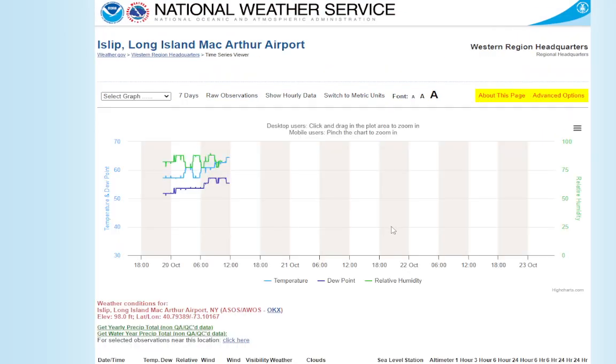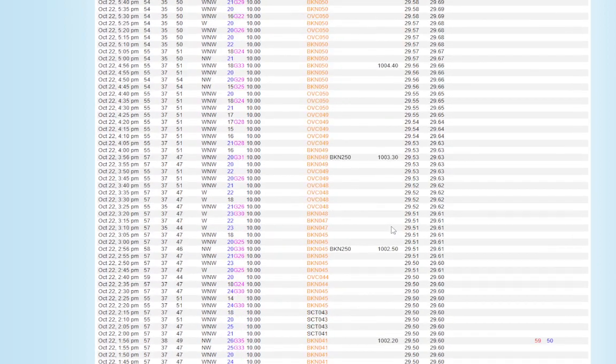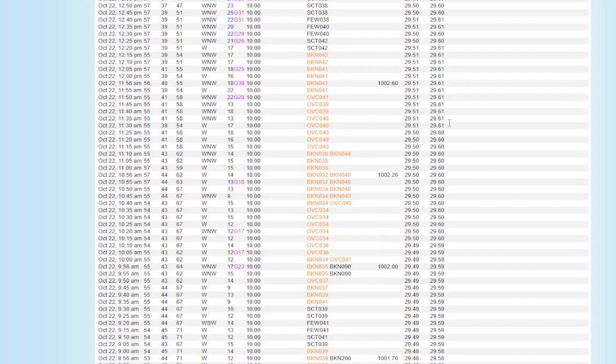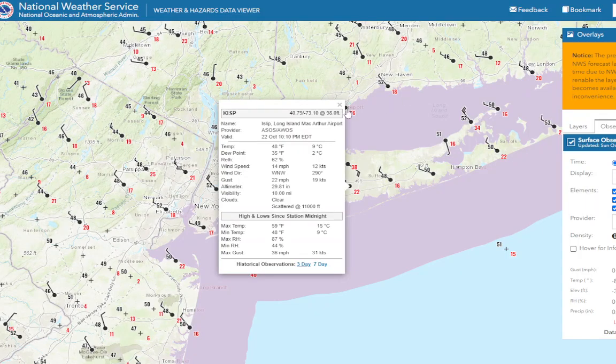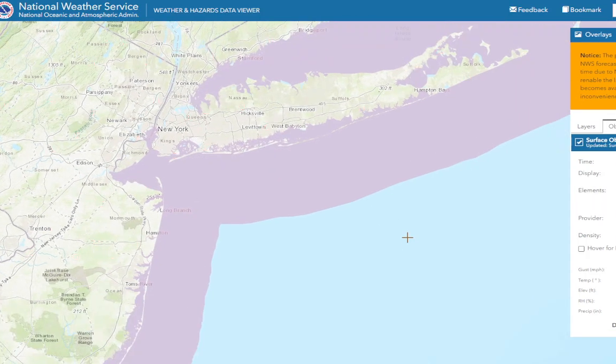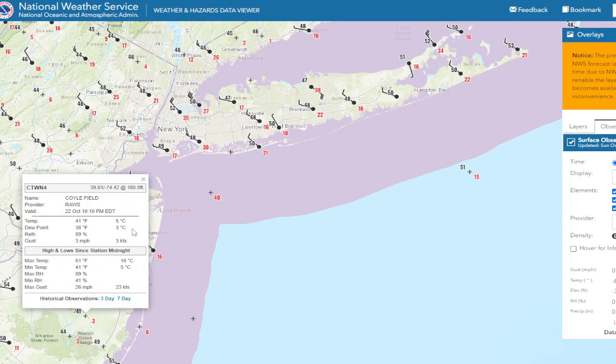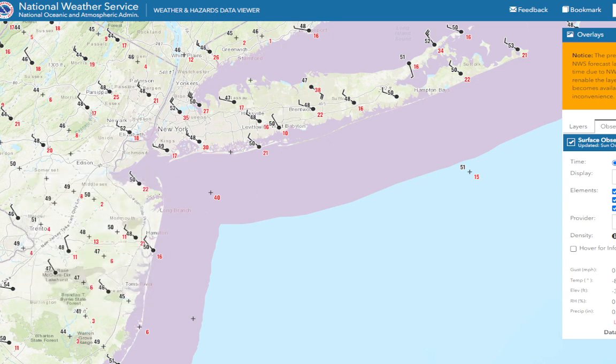Looking at the day at Islip, you can see we had a lot of pretty strong wind gusts across the area today. You could see that just scrolling through. Temperatures only in the 50s today. Pretty chilly out there, so we'll put our highs on the screen here. No radiational cooling. 50 at Westhampton. Oddly enough, I guess there is a little in New Jersey. Coyle Field is down to 41.